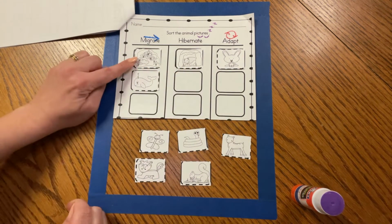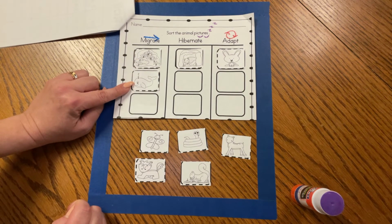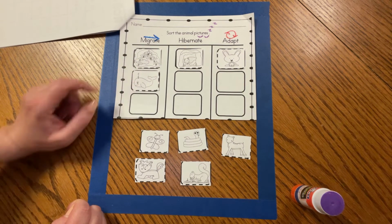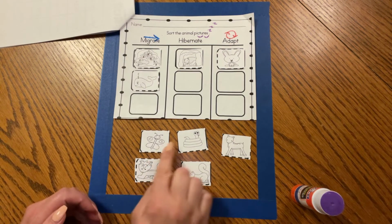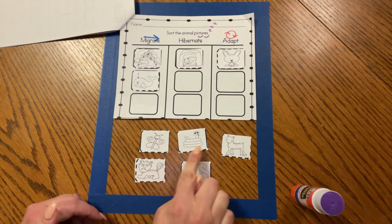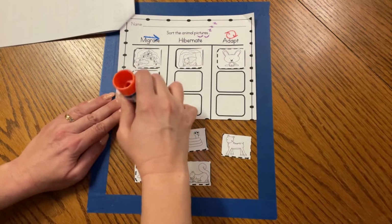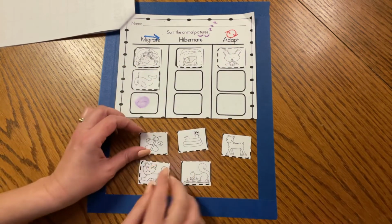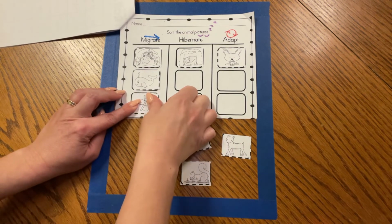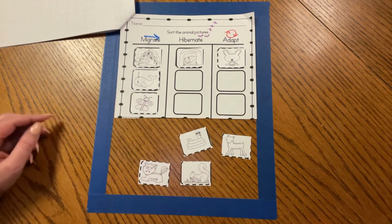All right? Ducks and geese migrate to warmer weather. Whales migrate to warmer water. And there is something else here that can fly, and it migrates down south to warmer weather. Can you guess what I'm thinking of? Look at the pictures that are left over. Yes, it's the butterfly. Did you know that butterflies, some of them migrate? Like the monarch butterfly. Have you ever seen the orange and black butterflies that are so beautiful?